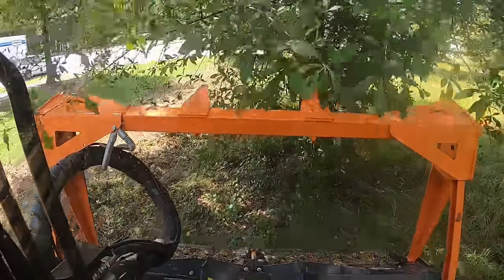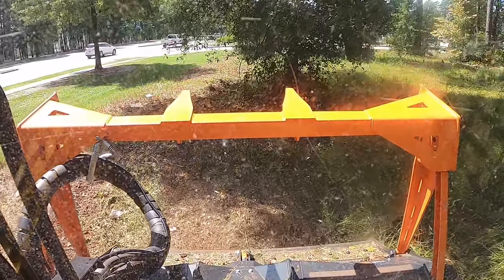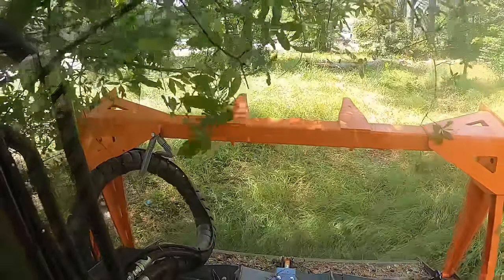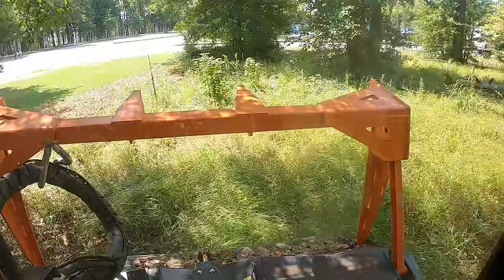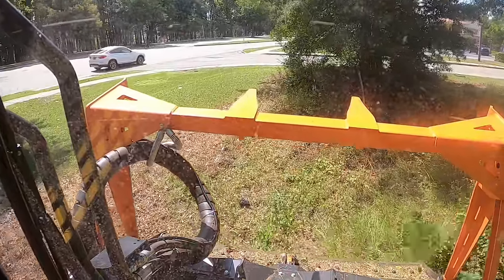Maples and stuff like that, they're definitely harder to mulch down than like pines and wax myrtles, cedars and cypresses, you know, your softwoods.